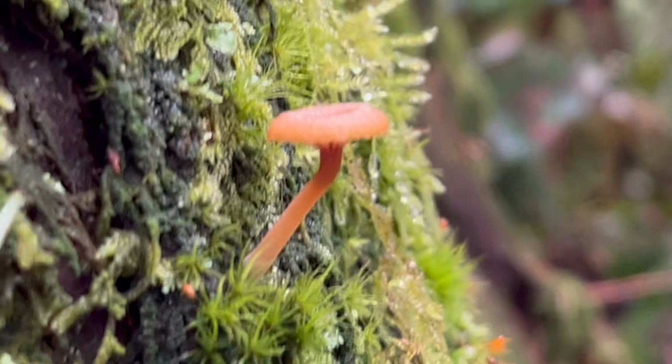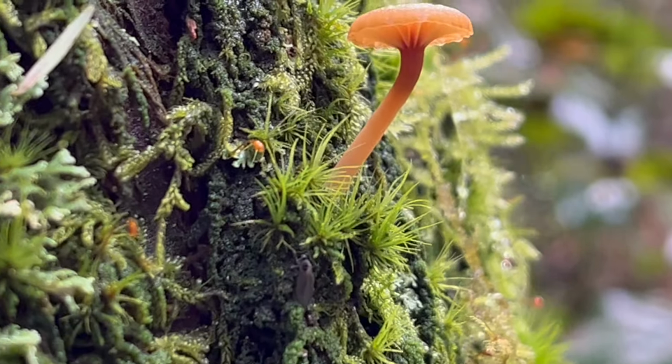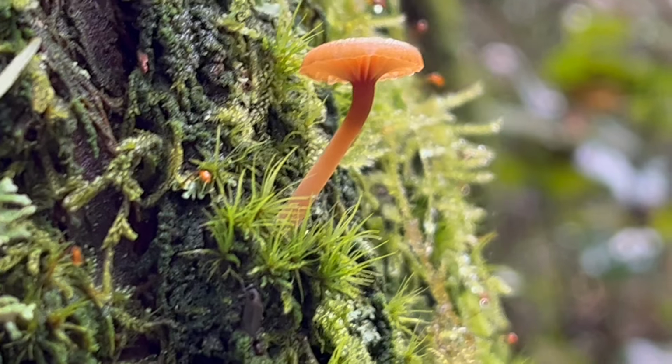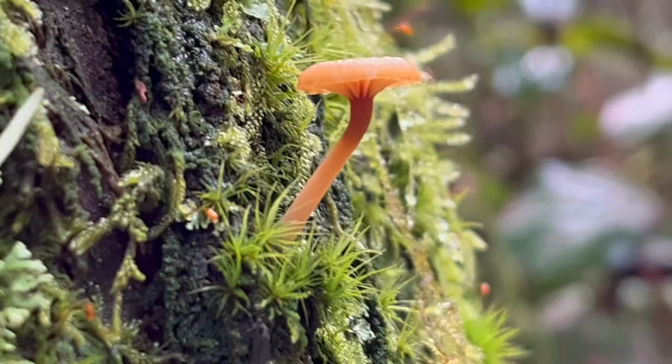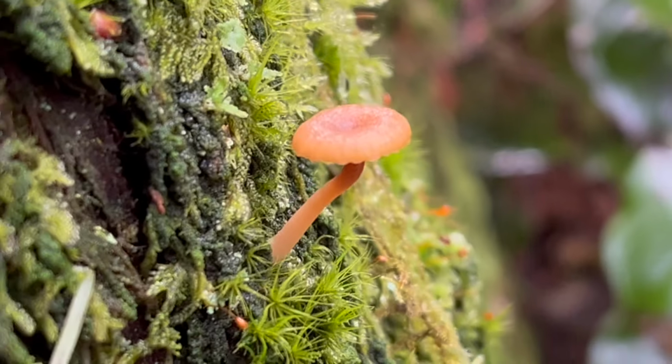We refer to that as being hygrophanous. So a lot of mushrooms have a hygrophanous cap, and that just simply means that as they dry out or age, they tend to fade in color and change. So this is a prime example of a young one.